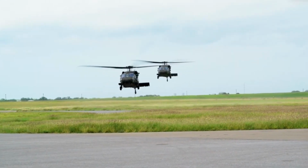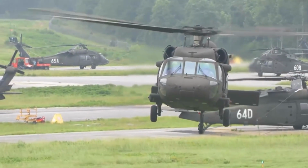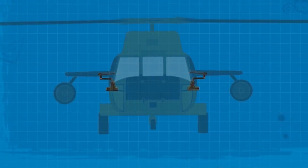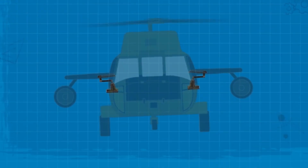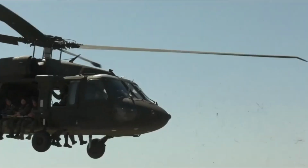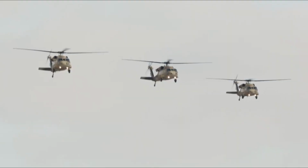But the Black Hawk isn't just about defense, it's also a powerful offensive tool. Variants like the UH-60 LDAP are armed to the teeth with machine guns, rockets, and even Hellfire missiles. This configuration transforms the Black Hawk into a deadly attack helicopter capable of supporting ground troops or eliminating high-value targets.